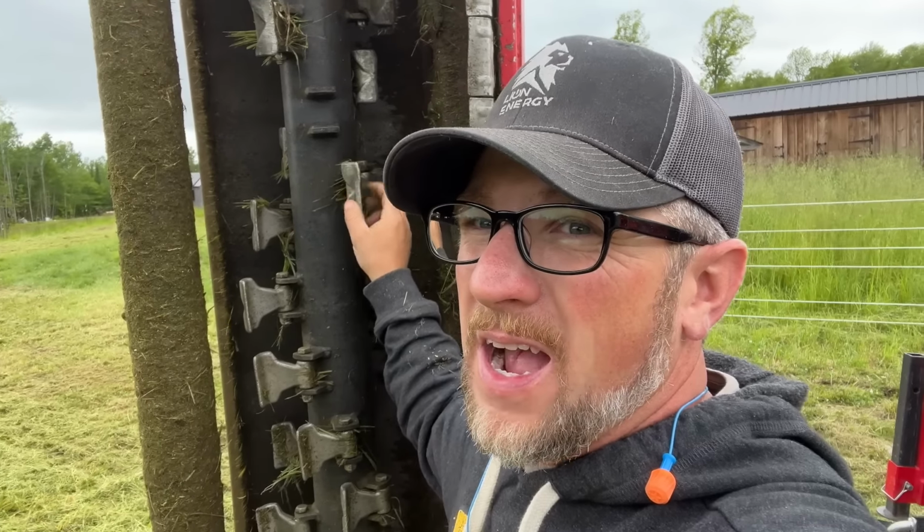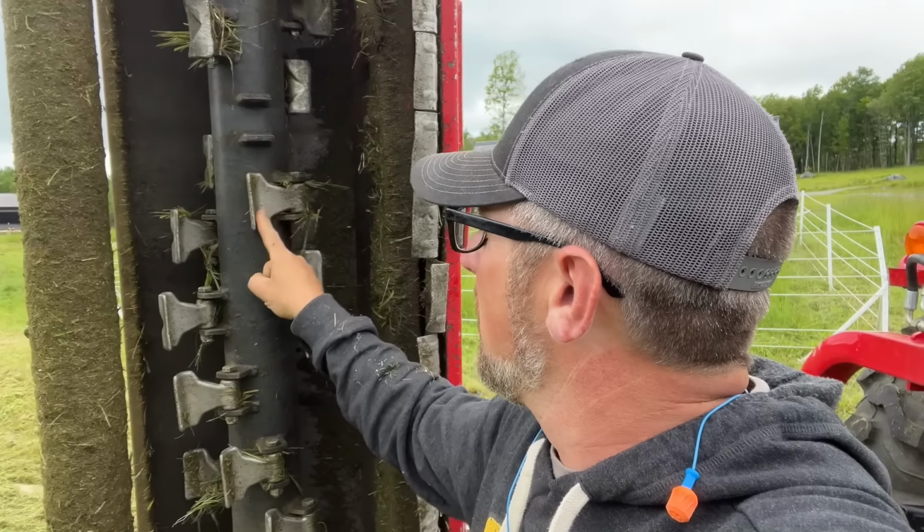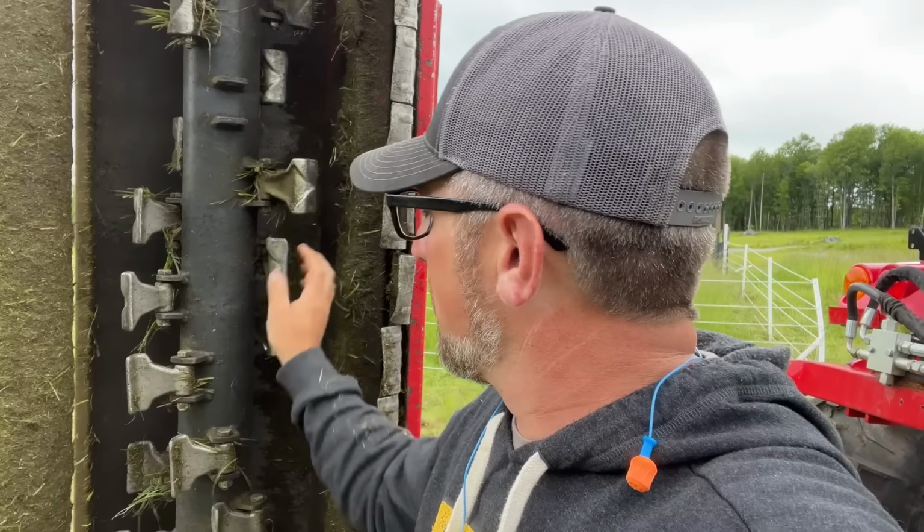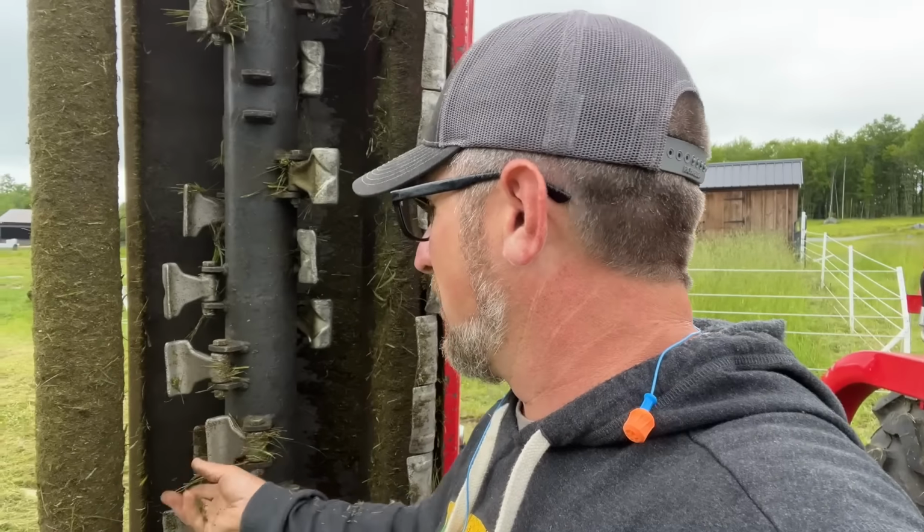A flail mower, they have these little hammers, they call them, and they swing around going forward. So if you back up, they're going this way. It just folds the grass down so they can't get them. But it's kind of nice too, because if you hit something bad, they'll just do this and they won't really hit a rock. It'll just kind of fold over. They won't pick it up.